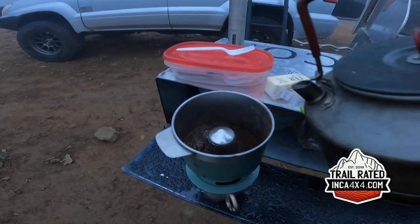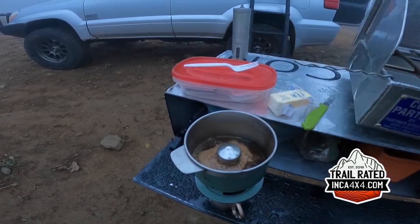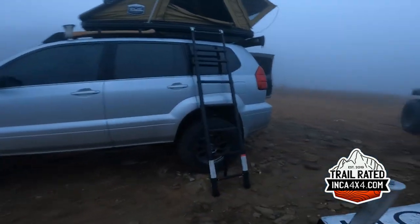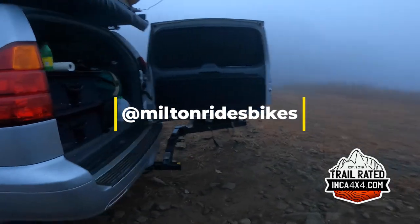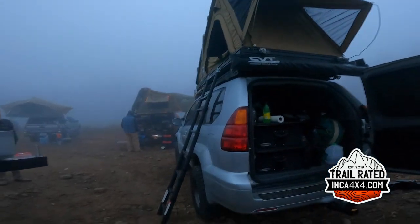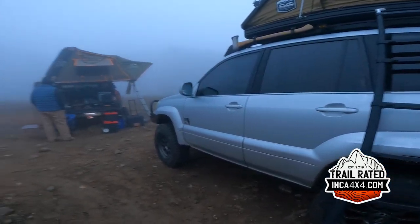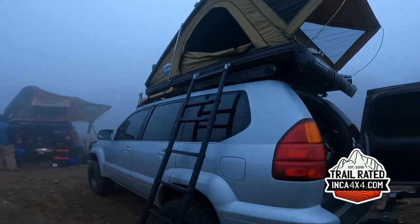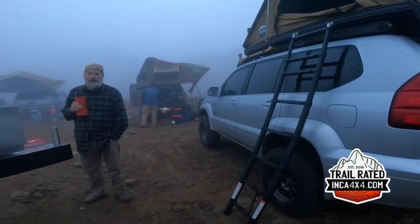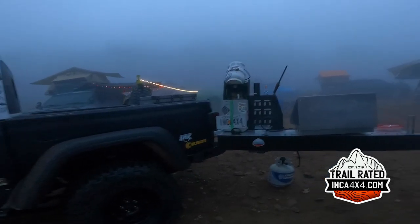So making coffee here and just doing the old drip method. Drip drop. It's Milton's setup over here. Let me show you the back. It's got the Davinson drawers. Got CVT10. What year is it? 07. Yeah, it's a clean setup. It's got the lights. He's getting a new goose gear delete. And I'm over here without a go fast camper.